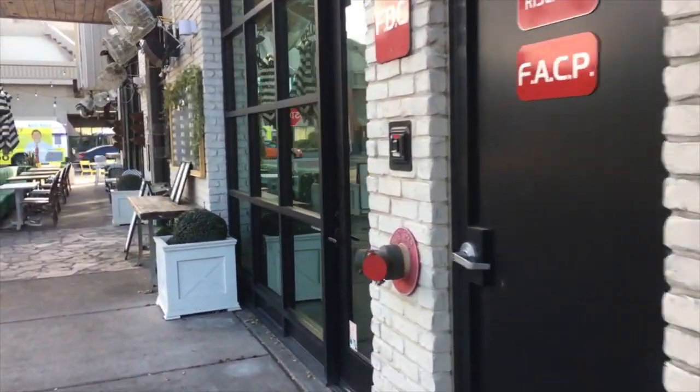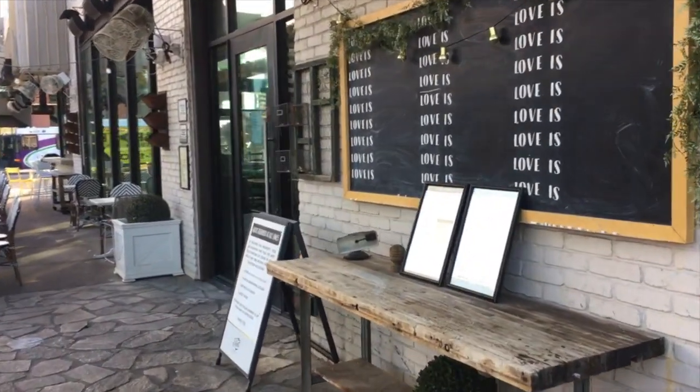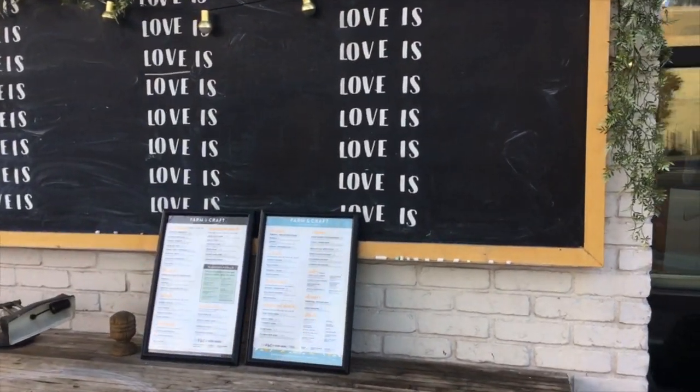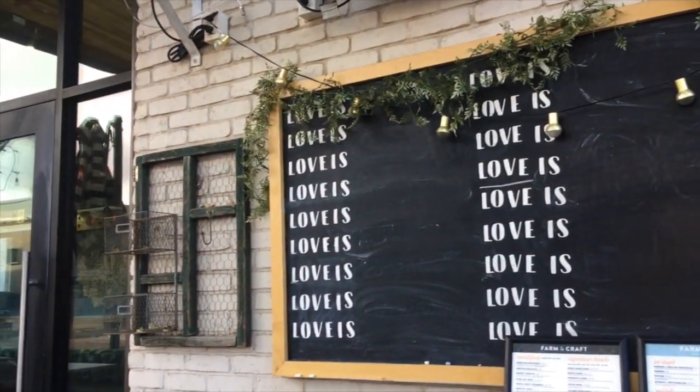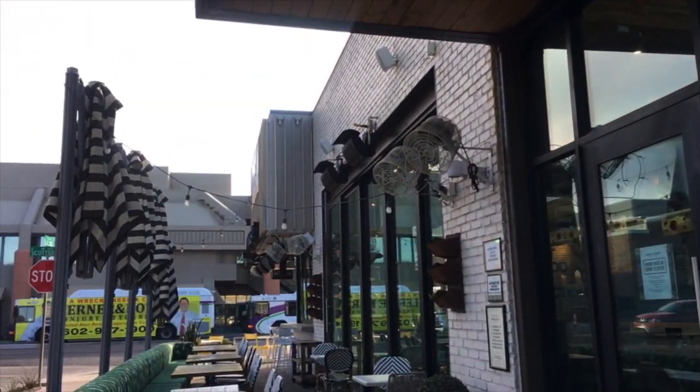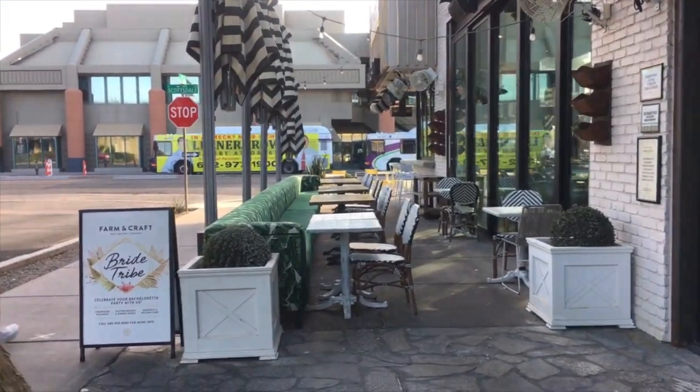Okay, we're coming up on another one of my favorites, Farm and Craft. How cute is this? People will write on the board what love is to them. I needed people to like be with me when I was out. Some great outdoor seating.